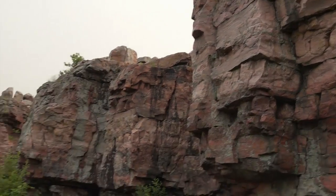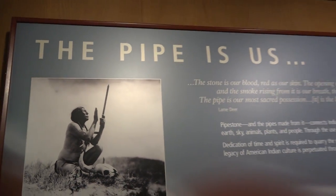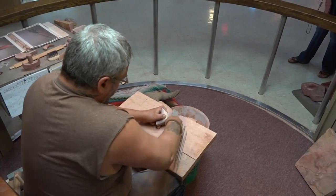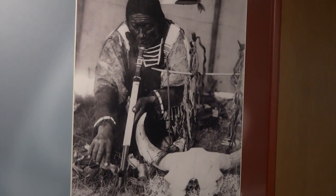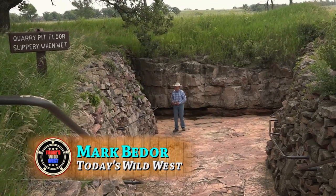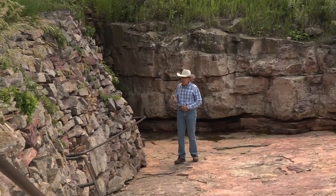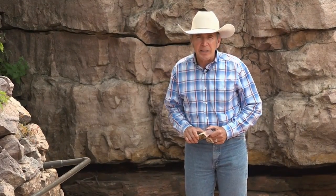In the old days, this was neutral ground where warring tribes laid down their weapons to mine the red stone. Archaeologists have found Minnesota pipestone from Georgia to the Pacific Ocean and as far south as Mexico. And when the Indians were conquered, they did manage to retain the right to work their quarries for their sacred stone. I'm standing in the exhibit quarry outside the visitor center, one of the places where Native Americans have been mining the stone used to make peace pipes for thousands of years. And that tradition goes on here today.